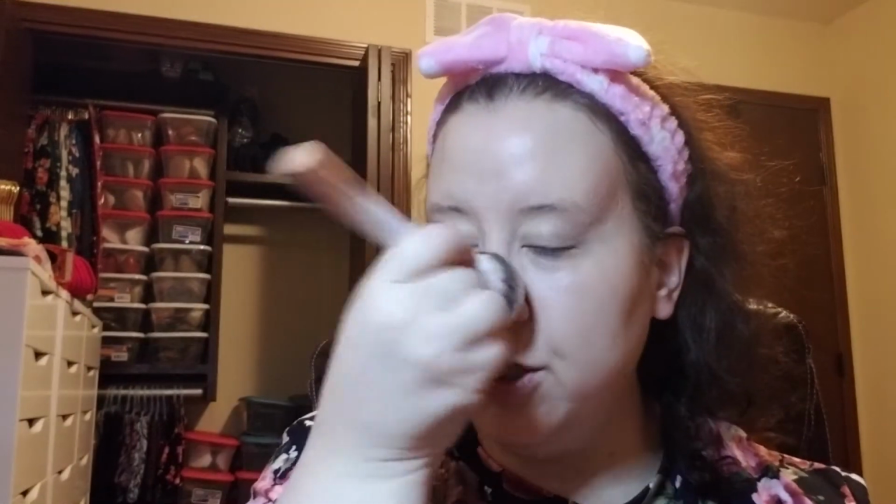Some powders will make your face a little bit darker or lighter depending on the shade tone, and that's because sometimes it's hard to match the powder exactly with what shade of foundation you have. This matches perfectly, and I love that too. I just get that all over. I think I will conceal underneath my eyes.